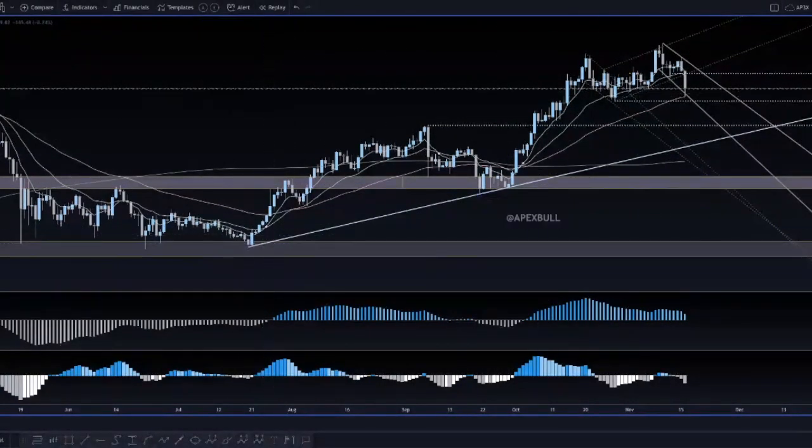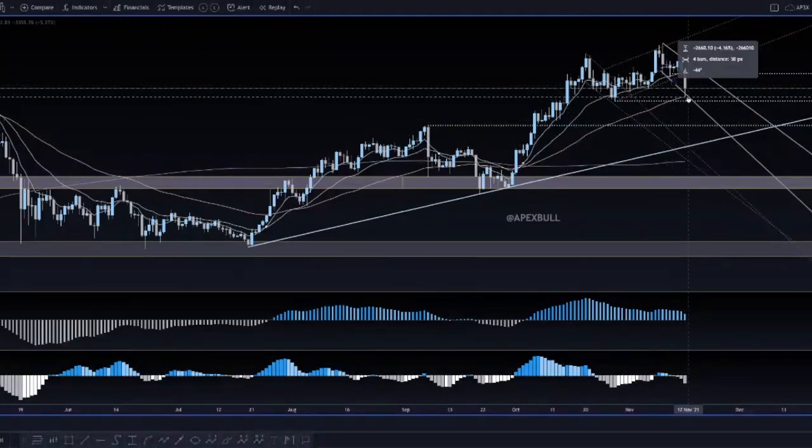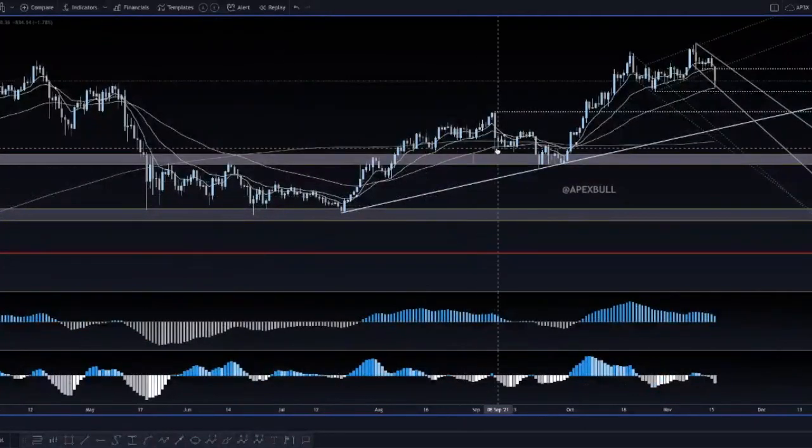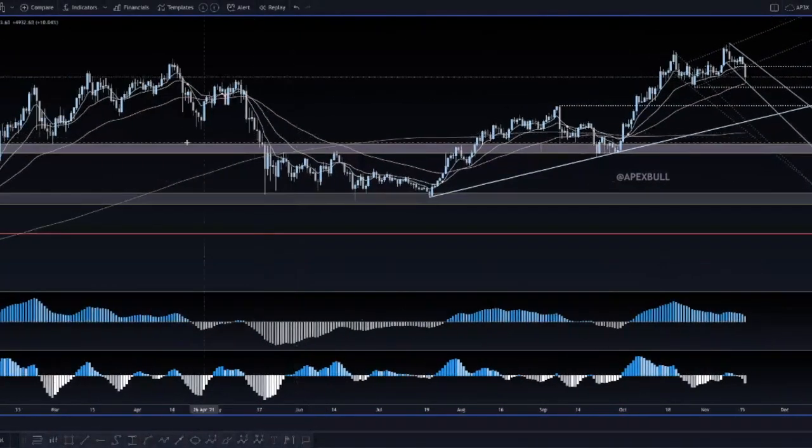So let's take a look at the daily Bitcoin. As you can see, this sell-off almost got to the 55 EMA. The last time we did that, you can see that it was followed by another consolidation and another leg down in an ABC type of correction. So this looks like it's forming some kind of intermediary top, kind of like we did here.